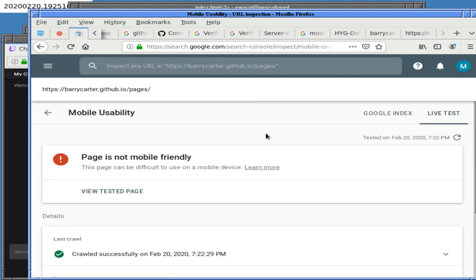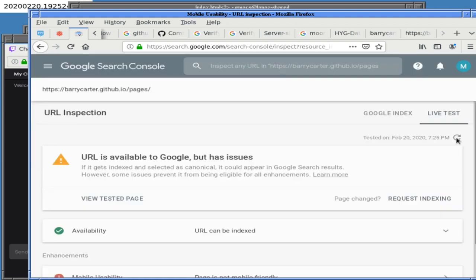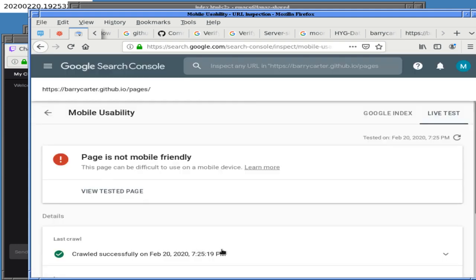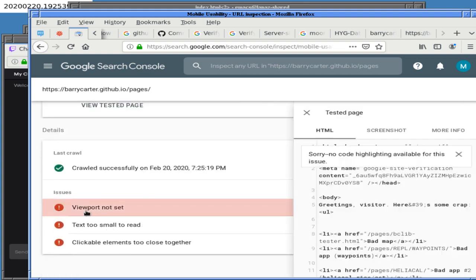Okay, tested on, oh, hang on. Retest URL. Okay, so they're pretty nice about letting me retest it, which is nice. Ooh, still not good. So we have, okay, that doesn't really help me. Page is not mobile friendly because, what the hell? The viewport is set. Oh wait, is it? There it is.